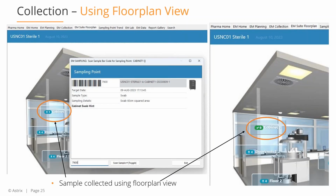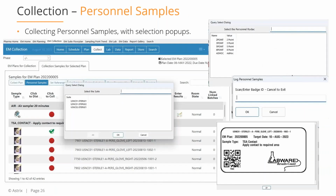After collection, this is just a picture showing you the personnel collection along with some of the pop-ups that come up during it where you're selecting the suite, the personnel, and the badge information. And here's a picture of one of the labels that can be used. You can scan things in a lot of places in LabWare to get information into the system. In demos, people generally type into these, but in real life, the intention is that people will scan stuff.